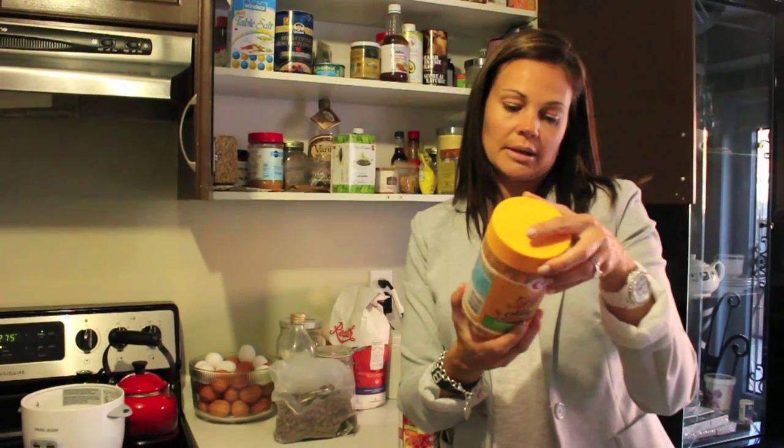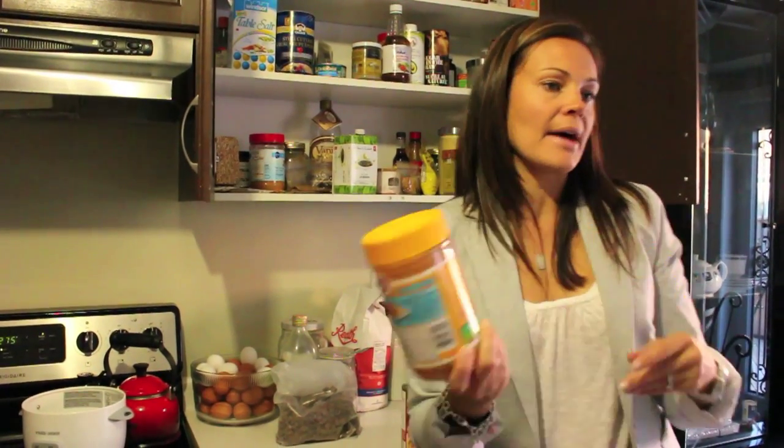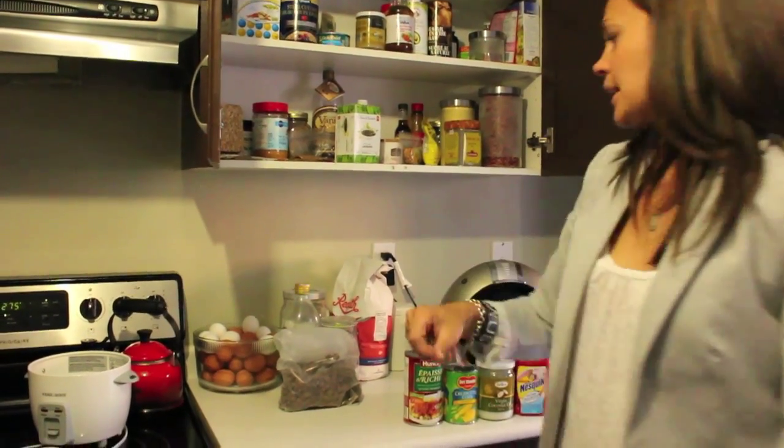Loaded, you should see the ingredient list with sugar. And then there's hydrogenated vegetable oil, which is trans fats. Okay, wreaking havoc on our systems, on our hearts. We're gonna get rid of that.